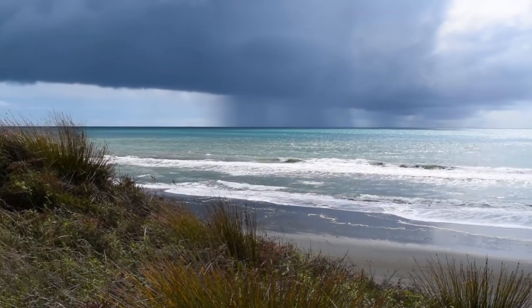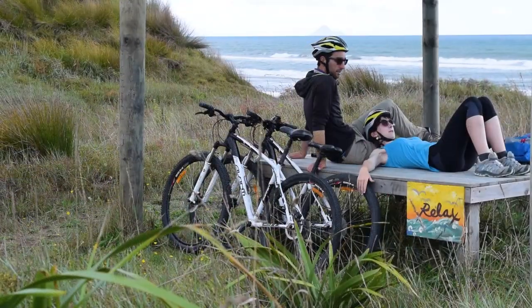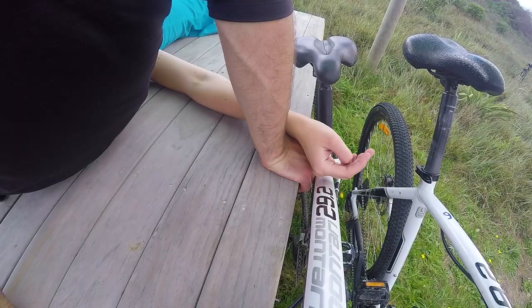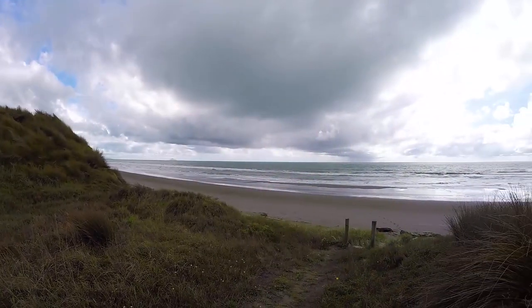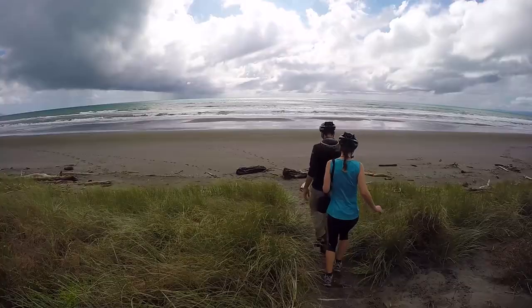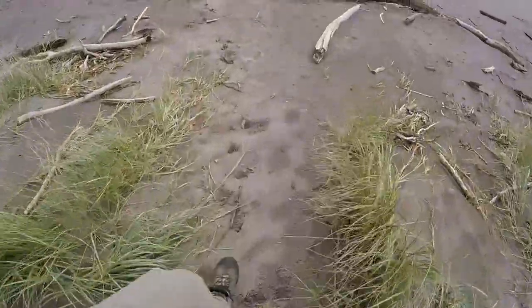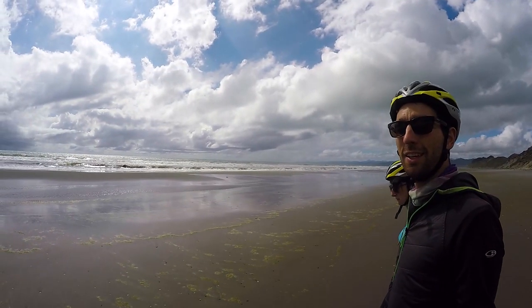Our relaxing spot is right above Hikurai Beach, which is absolutely amazing. It's a long, stretching, stunning beachfront. And on a clear day, you can see Whale and White Island. And if it's very, very clear, you can see the steam coming out of the only marine volcano in New Zealand, which is White Island.